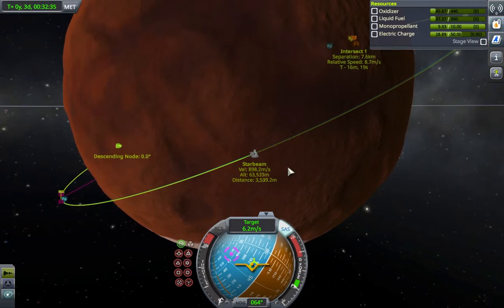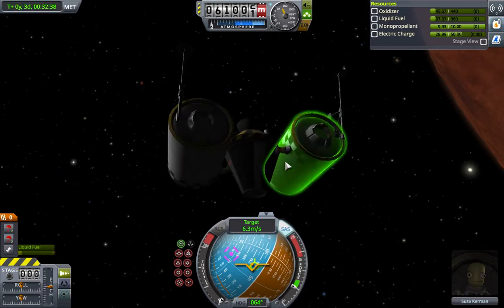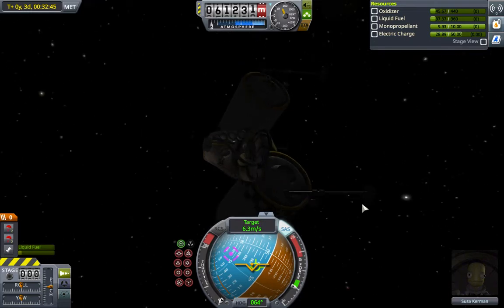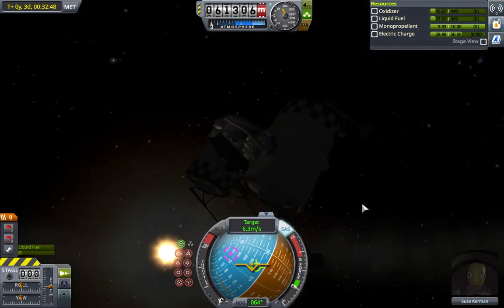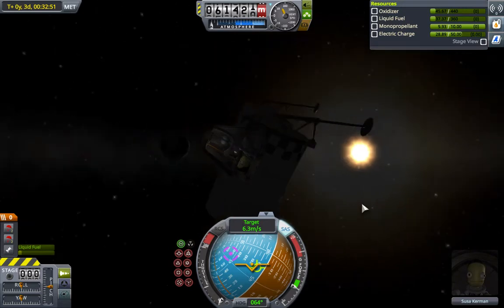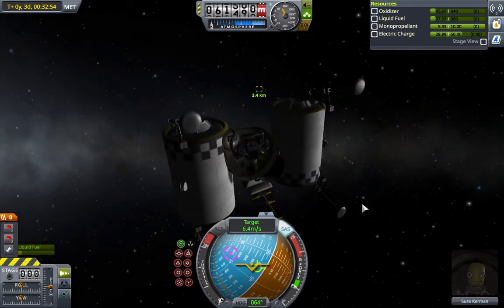Hang in there. There we go. Alright, I think she's doing some exercises. She knows she's going to be stuck in that can for a while, waiting to get back to Kerbin. So, let's go see if we can find that target. Ah, there it is. Alright, 3.5 and closing in.